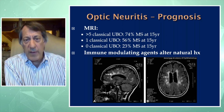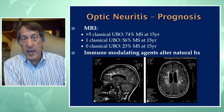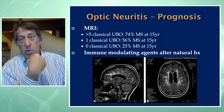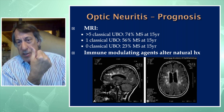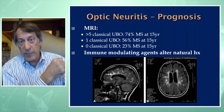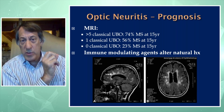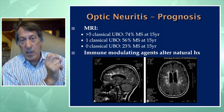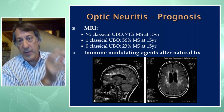If you have greater than 5 of them at the time of your initial episode of optic neuritis, presuming you've never had an episode to suggest MS in the past, nearly 3/4 of the patients will develop MS at 15 years. If you have even just a single plaque in your brain, it's still a little over 50% risk of MS at 15 years. But those individuals, even when we don't see any plaques on their MRI at baseline, they still have nearly a 1/4 likelihood of developing MS at 15 years.